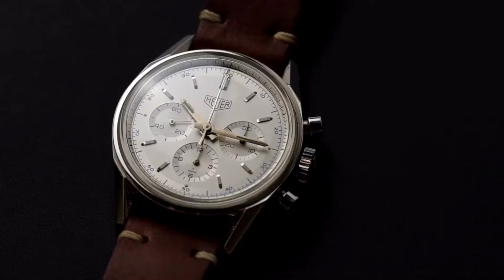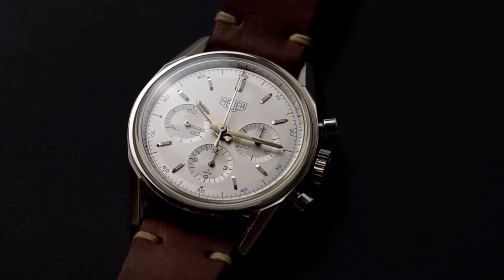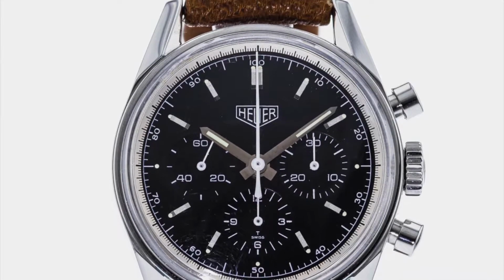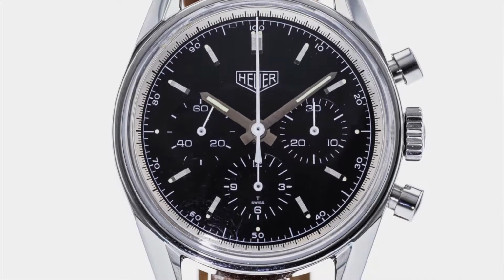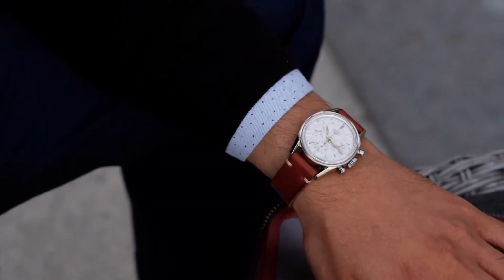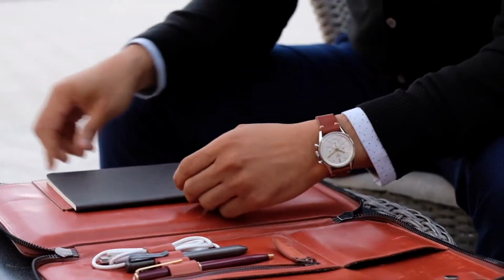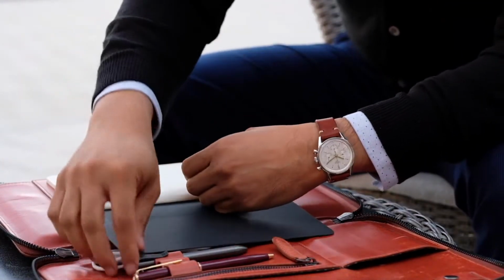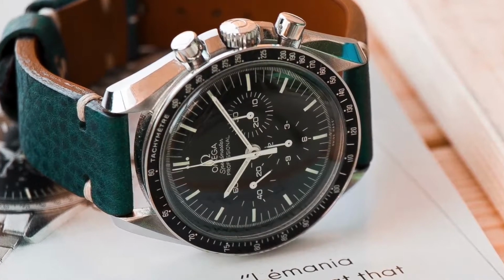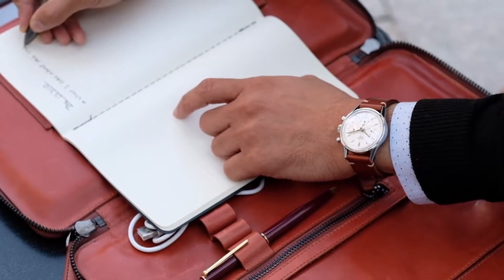I quite liked the case size of 36mm and the fact that it reads Heuer rather than TAG Heuer on its dial. I did try on the black dial version as well, which is the reference CS3110, which was the same size as this, but somehow due to the darker color, it appeared a bit smaller on my wrist. It actually ended up looking like a mini Speedmaster, and I already have the Speedy in my collection. Anyhow, the white dial was what I was looking for.